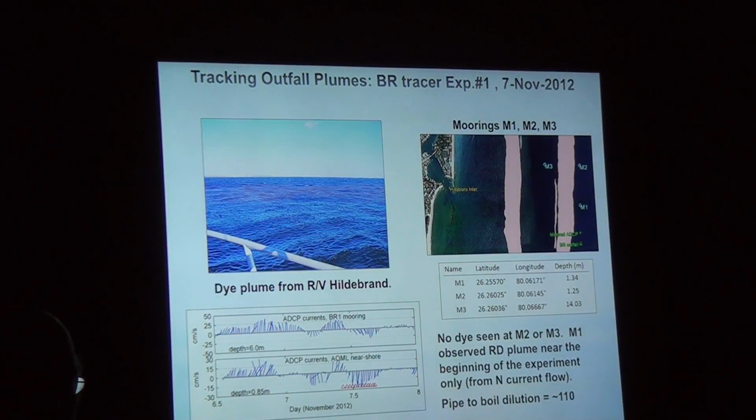So we did these experiments with dye. We have this rhodamine dye, which is really deep red, and we went to the treated wastewater plants, and you put this into the container just before it goes out into the ocean. So you can see from the Hildebrand, there's a shot of the red dye on one of the experiments that we did off of Broward.